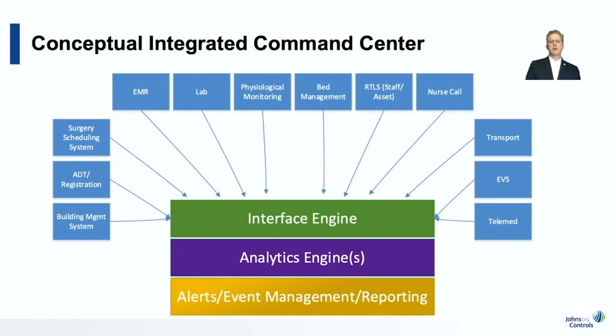I'll spend a quick moment on understanding the different elements and functionality from a technology perspective of what an integrated command center can look like. I think it's important to understand that there are really three different layers of processing that happens when you look at an integrated command center. On the outside, you see the different technologies and systems, whether it be clinical systems or building systems, or it could be even IT systems. They are obviously all funneling in through different types of interface engine or engines that can then feed an analytics engine. These are the rules that get applied to the data that's coming in.